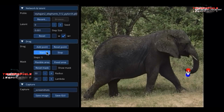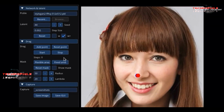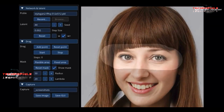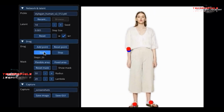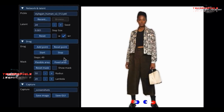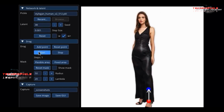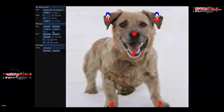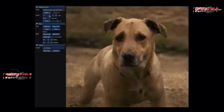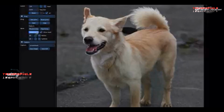Users can potentially alter the appearance and composition of images in ways that were previously challenging or time-consuming. Such technology could have a significant impact in a variety of fields, including graphic design, advertising, entertainment, and digital art.